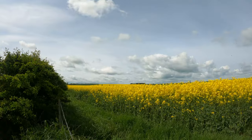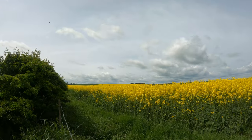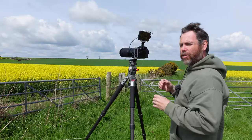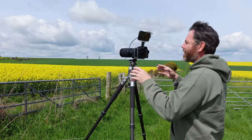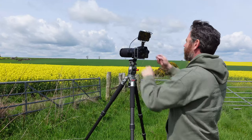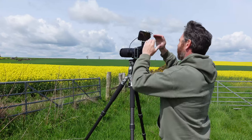So we've actually managed to find a place where we've been looking for somewhere where there's a tree in the middle of a field or something like that. Something to add a little bit of interest to the frame. But actually here there's a couple of shots that work. I've got some trees off in the distance there. In fact, let me press record on the back of here so you can see what I'm looking at.